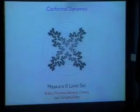a result of Bishop and Jones, is known to have Hausdorff dimension 2, but it really should have measure 0, despite the fact that it looks like it has interior in this picture. If we waited millions of years, these circles would eventually creep in, and we just get an extremely furry object here. So that's a terrific result that was originally formulated by an analyst.